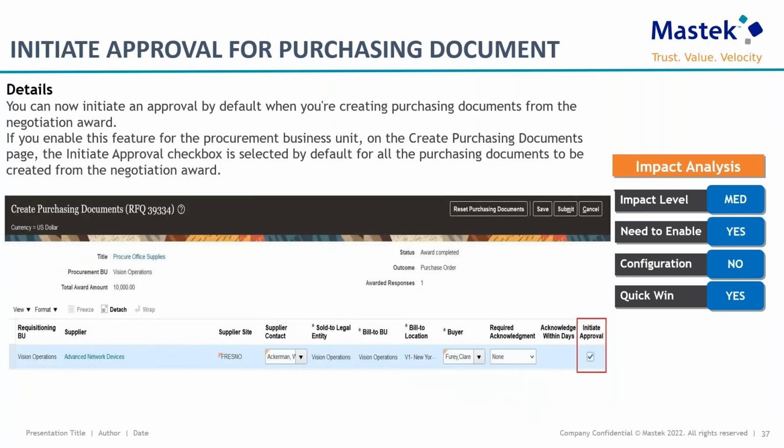One of the next features is initiate approval for purchasing document. You can now initiate an approval by default when you're creating purchasing documents for the negotiation award. If you enable this feature for the procurement business unit on the creating purchasing documents page, the initiate approval checkbox is selected by default for all purchasing documents to be created from the negotiation award.